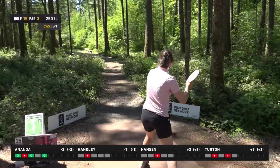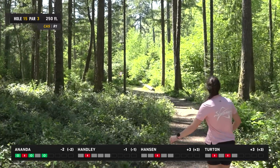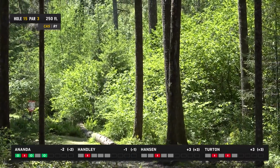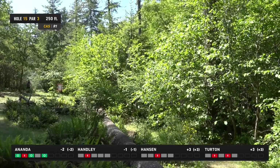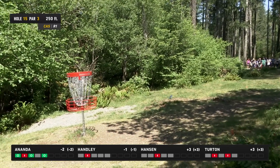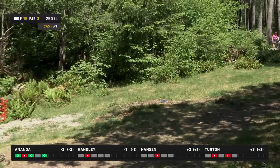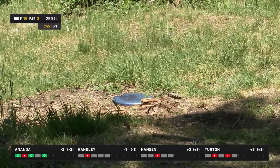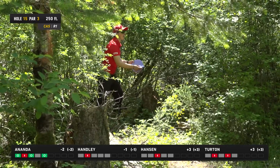Rachel going with the forehand. Ooh, way early. And she's kicking way into those bushes. But a really excellent out. Didn't quite see it from that camera angle, but she was way back there.